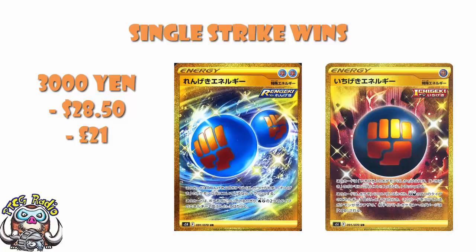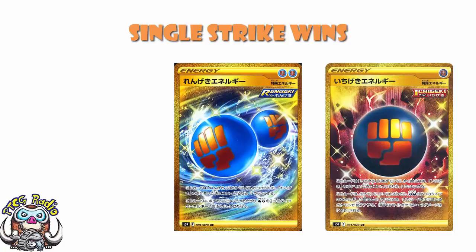What that means is Rapid Strike deck, and these are equivalent cards, right? They are gold versions of the special energy cards, which should be a 4 of in the respective decks. So if you're telling me that you've got to add 2/3 of the price of Rapid Strike to get to Single Strike, or Single Strike is only worth 60% of Rapid Strike, call it what you will, that is telling me that over in Japan, the verdict is in, and Single Strike decks are better and more sought after.